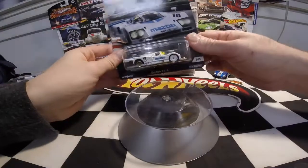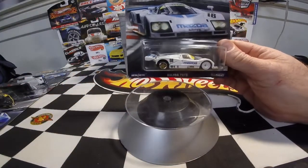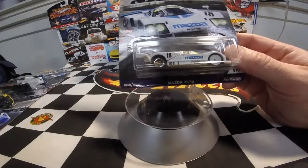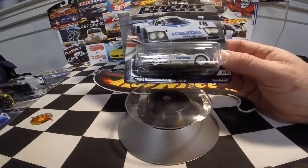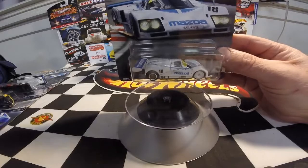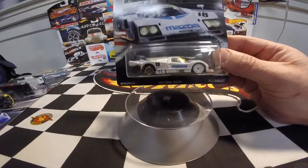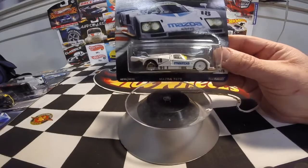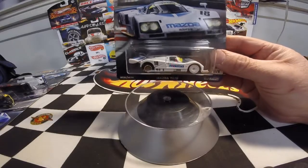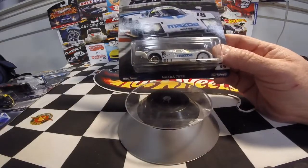The 1993, I think, winner? 93 or 94 winner of the 24 Hours of Le Mans. Not in this paint scheme, but the Mazda 787B. Really sick car. This was the team car colors, not the car that actually won at Le Mans. The one that won at Le Mans is that green and orange and white, really funky painted. It'd be cool to see that one. It'd be cool for Hot Wheels to actually do that one.